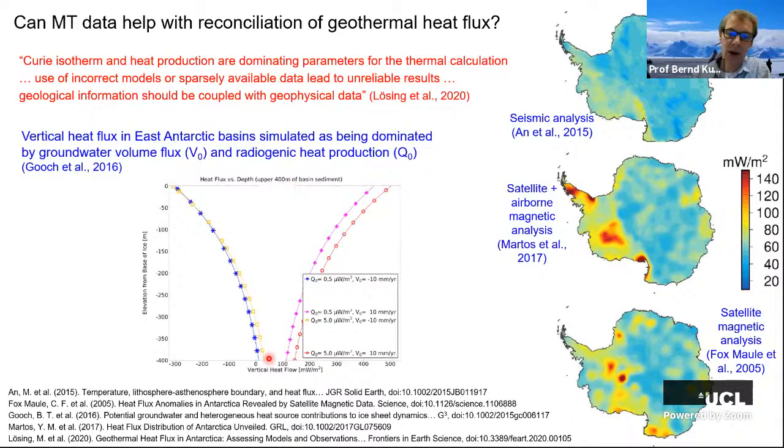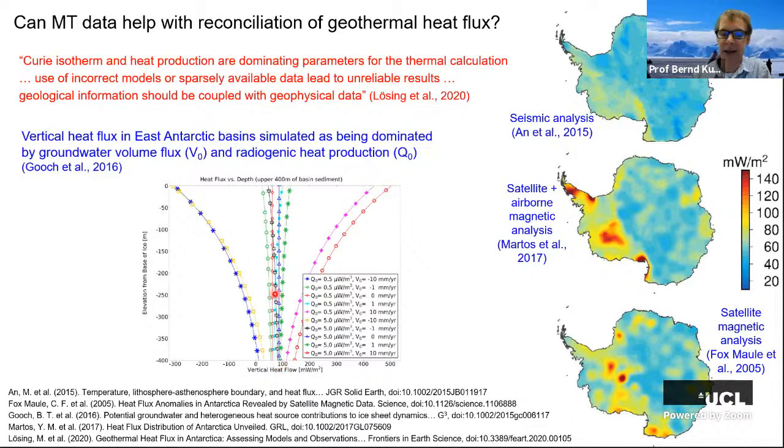If we allow for a lot of groundwater volume flux and some radiogenic heat production in the crust, then we can get quite a lot of vertical heat flux, way above the average towards the ice sheet base. Depending on whether we have a growing ice sheet or a retreating ice sheet, we get one or the other situation here. These are quite extreme situations where we have quite a lot of groundwater flux one way, up or down, and likewise for the radiogenic heat production. But if we go for more reasonable scenarios in between, we get situations that sit around the average geothermal heat flux that we have on the Earth, and might have underneath the Antarctic ice sheet, which is around 60 milliwatts per square meter.